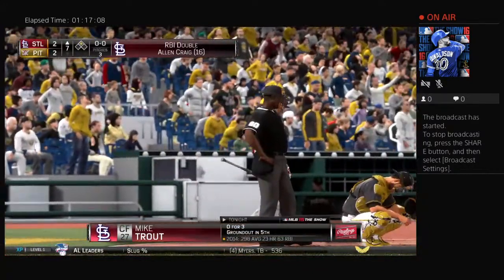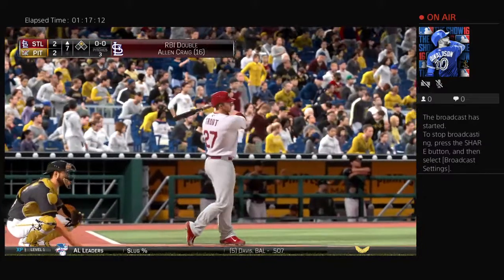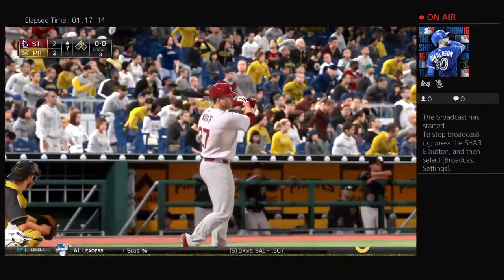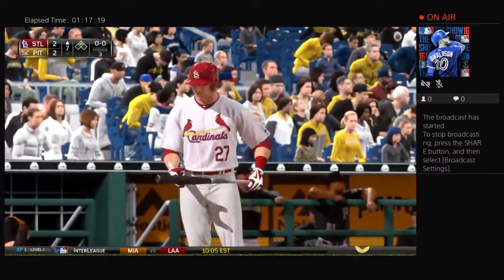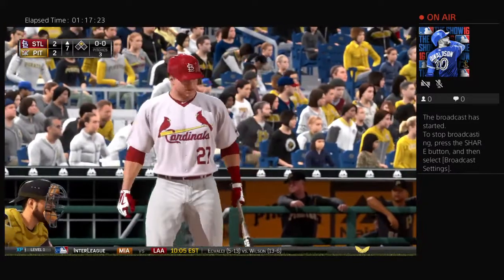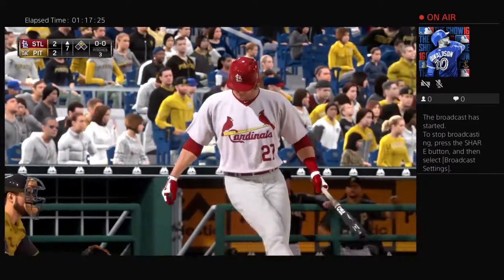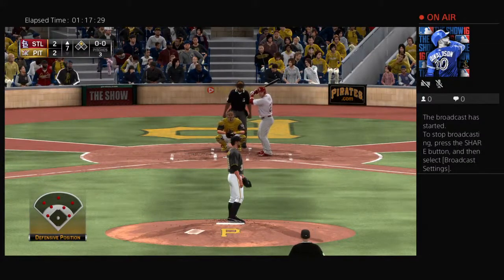Mike Trout will step in now in a big spot here in a game as close as this one. And a chance at redemption, too, because he hasn't done much through his first 3 plate appearances, but he could make up for all of that with a base hit right here. Some action out in the bullpen. Couple of right-handers starting to loosen up.